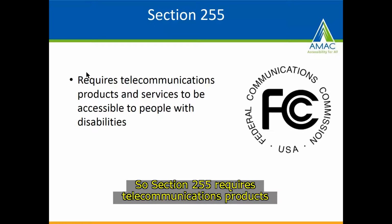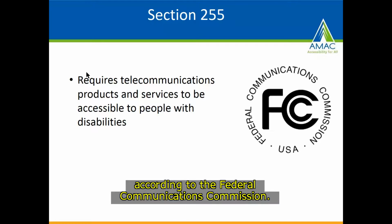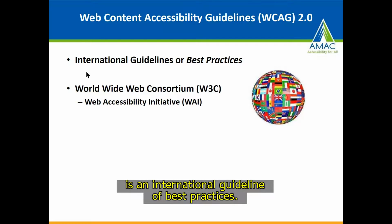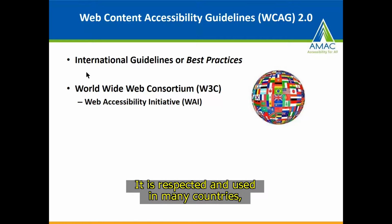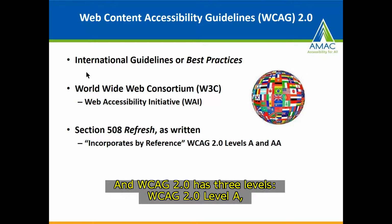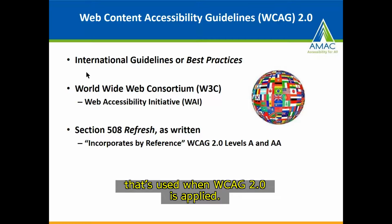Section 255 requires telecommunications products and services to be accessible to people with disabilities, according to the Federal Communications Commission. And WCAG 2.0, which stands for Web Content Accessibility Guidelines, is an international guideline of best practices, and it was generated by the W3C's Web Accessibility Initiative. It is respected and used in many countries, including Japan, Australia, Canada, the UK. So a number of countries are moving toward applying WCAG 2.0 to their guidelines and standards. And WCAG 2.0 has three levels: WCAG 2.0 Level A, AA, and AAA. Typically, level AA is the standard that's used when WCAG 2.0 is applied.